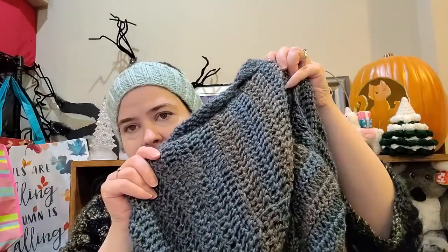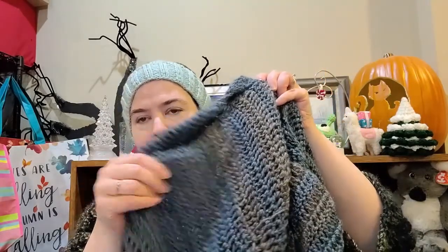Anyways, so it didn't turn out how I wanted it to, but it's still wearable. I can still use it. And I love the colors. I mean, it's gorgeous colors. And I think it fit the movie poster pretty well. So there's that.